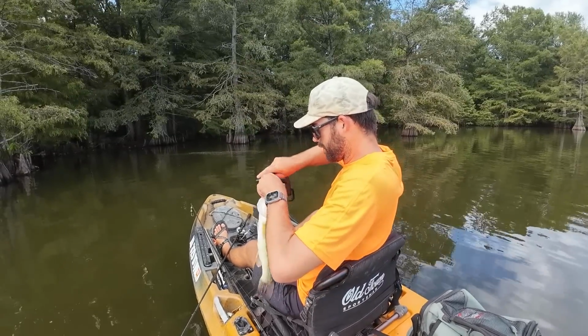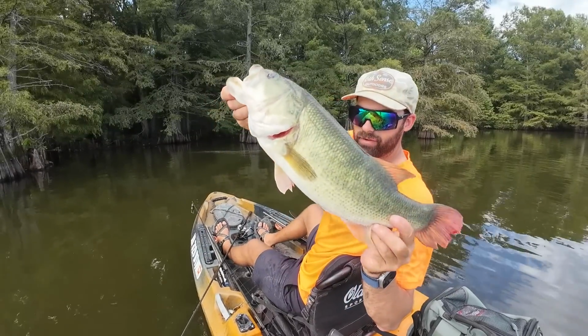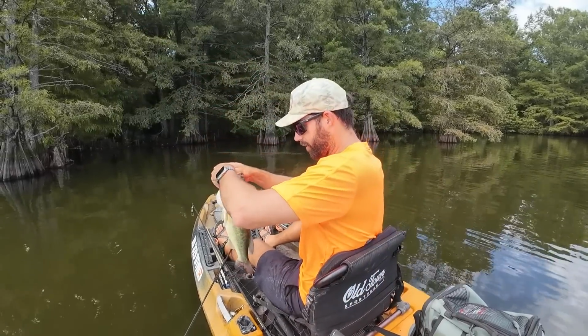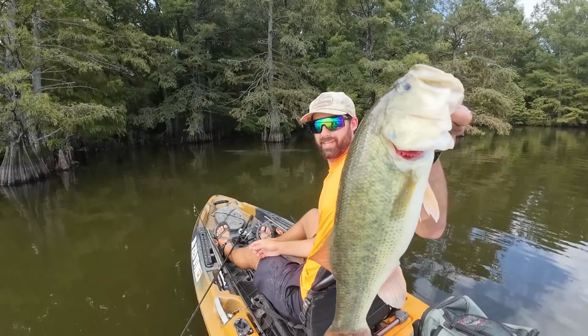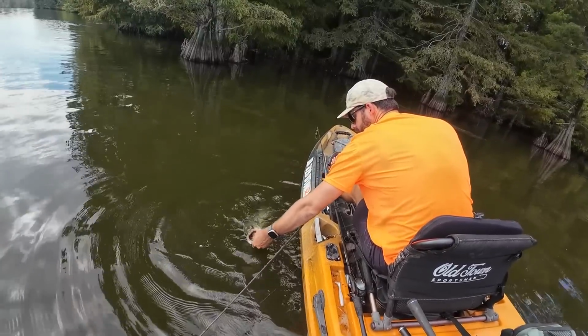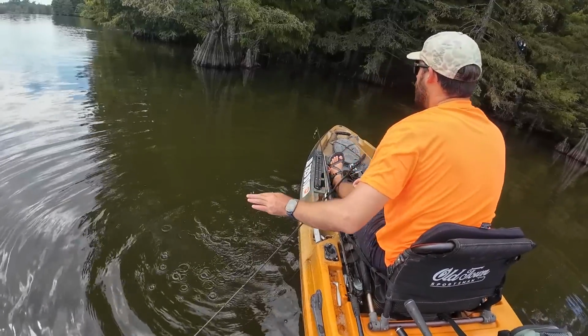It's a 3.5 pounder. Solid fish for sure. We'll take it. Beauty. We've missed a couple of good ones, we've caught a few good ones. We'll take that. Okay, let's send him back. What a vicious strike. That was insane. He's biting me. He's ready to go. Whew.